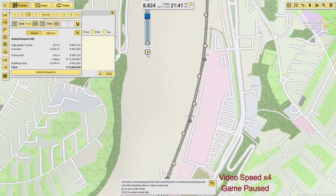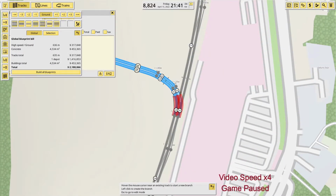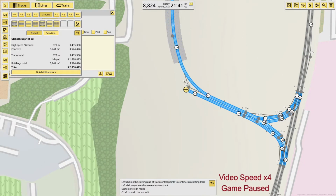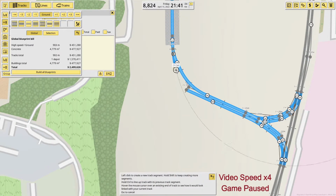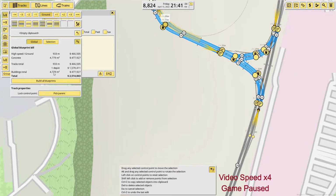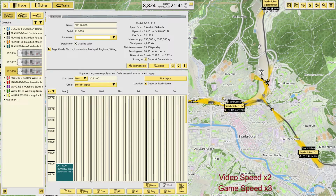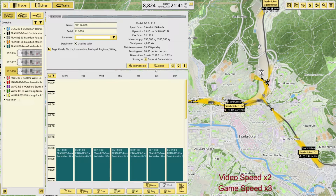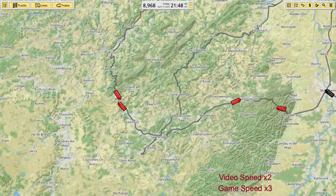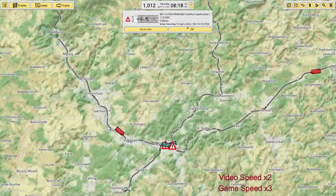So we'll slow it down, pause the game, and just get a depot in there. Simple as that. Add the depot overnight, copy one day to the whole week, add another train with that schedule. Now we should have four trains running. We'll fast forward to the next day.